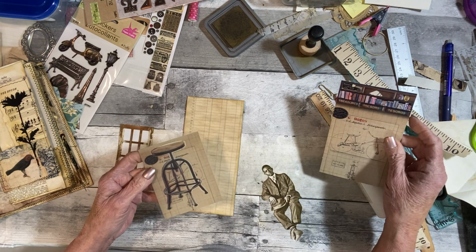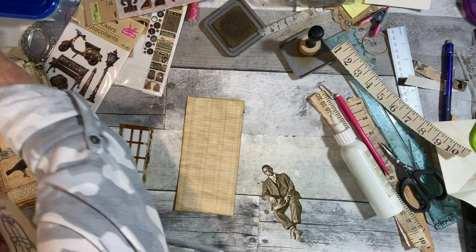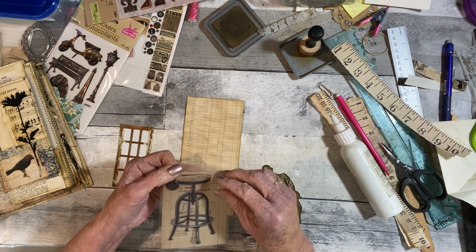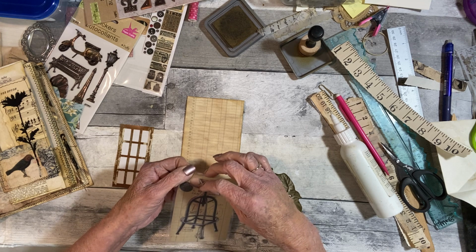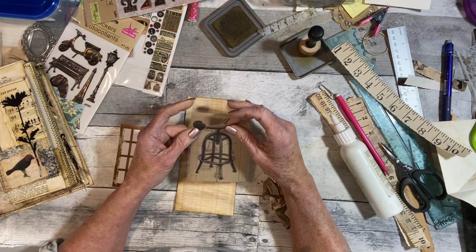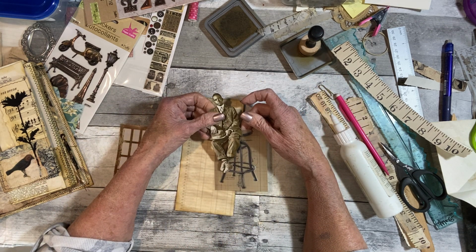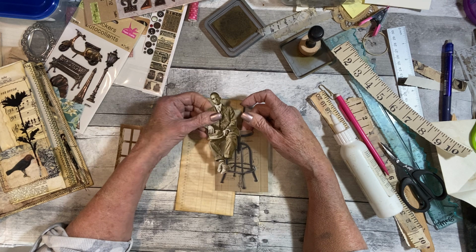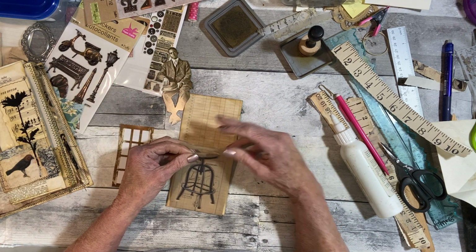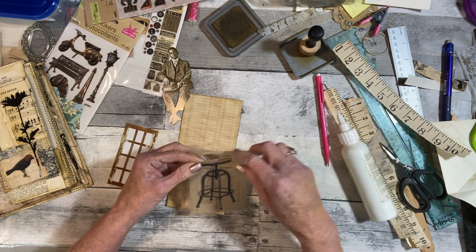Oh, that's a good trash to treasure thing. Let's see, this comes off here. And I want him to sit on top. So I'm going to get an idea of where I want the top of this chair to go.